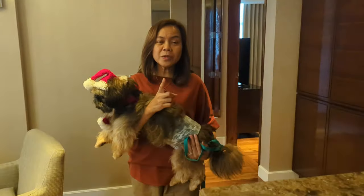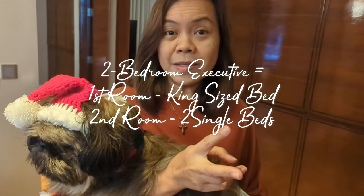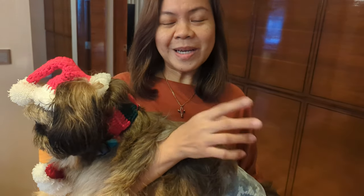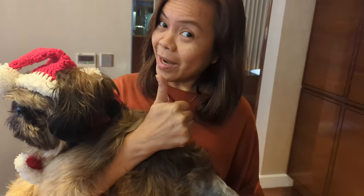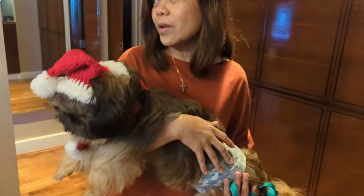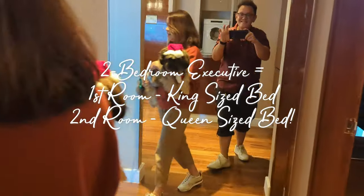Bedroom. Two bedrooms, and we're supposed to get one with a king size bed, and the other is two single beds. But since we're couples, we requested that the two single beds in the other room be joined together, but they gave us an upgrade. Wow. They gave us the other room with a queen size bed instead of the two single beds.